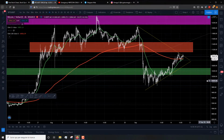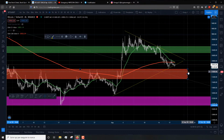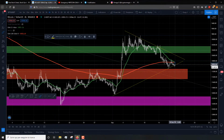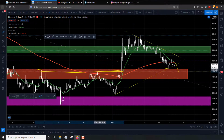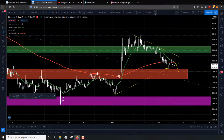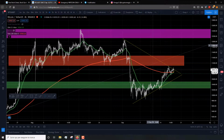If you flip it, on a 4-hour time frame I could see that this trend line right here is keeping the price from moving to the downside. So this time it's of course to the upside. I could see a retest to the 200 and the 21 EMA. They are actually crossing, that's a bullish sign, and then closing above this level and going for the 11.2k. Look at this, that coincides with this weak region and hold these price movements region right there. So basically, yeah, I'm pretty bullish on BTC.